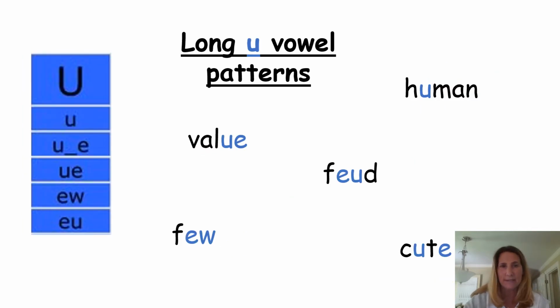Long U vowel patterns. Remember, long U can say you or ooh. I think they all say you here, though. Just a U like human. A U followed by a consonant and a final E makes the vowel long like cute. UE can say you like value. EW can say you like few, and EU can say you like feud.